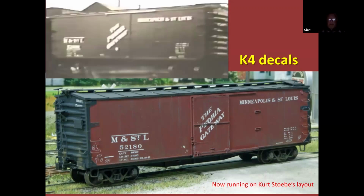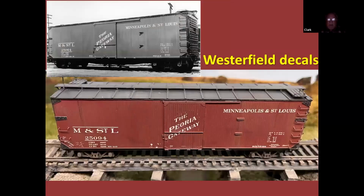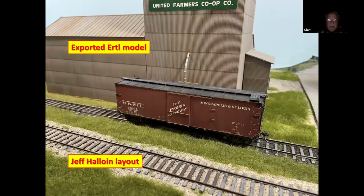This car now belongs to Kurt Stobie. Here's the Westerfield decals on this particular car. Westerfield, his initials are a little large and a little stretched out. They should be condensed and a little smaller. And here's that car on Jeff Halloran's layout. He now owns that car.